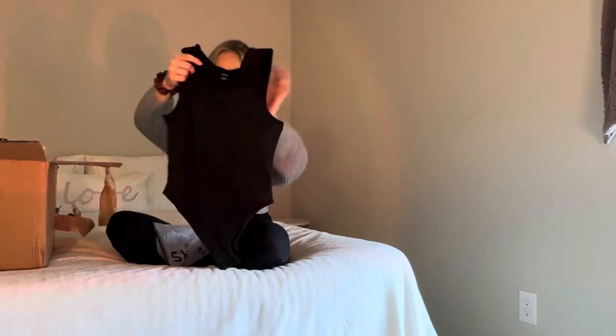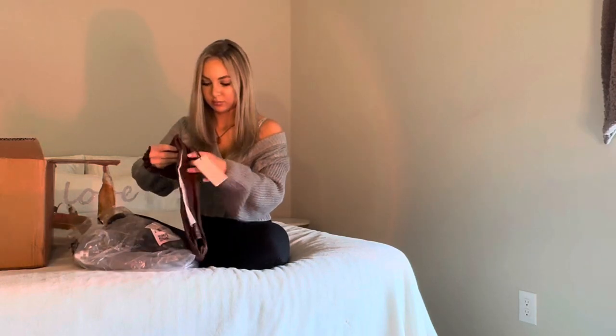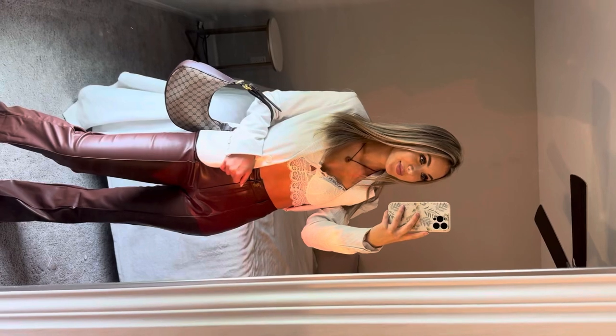Yes, and I got this in a size small. This top actually does fit and it looks super good and high quality because it's not see-through at all. Yes, I got these in extra small. These pants are really cute. I really like them. They're a little big though still, and I got an extra small. So definitely size down.